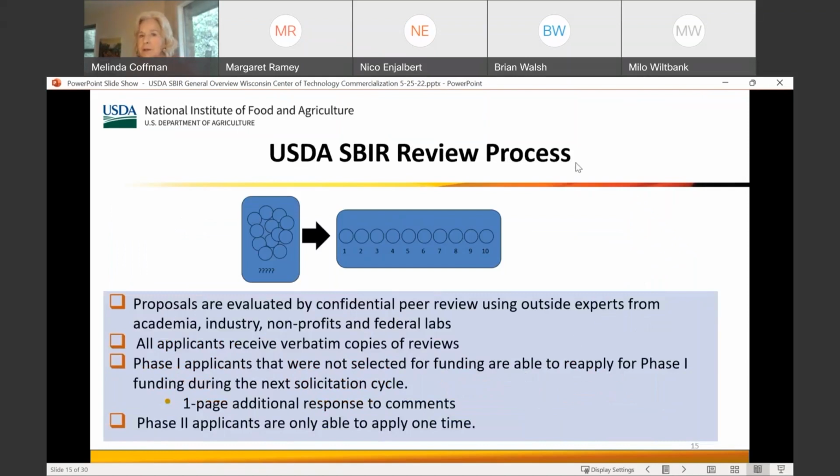Now we're going to talk just a little bit about the review process. So we do use peer review. It's confidential peer review, and we use outside experts, and they come from a lot of different places. They come a lot from academia, but from industry, nonprofits, and sometimes from federal labs. So we get that wide variety of expertise and top-notch expertise on our panels because we believe that that is the best and fairest way to review proposals.